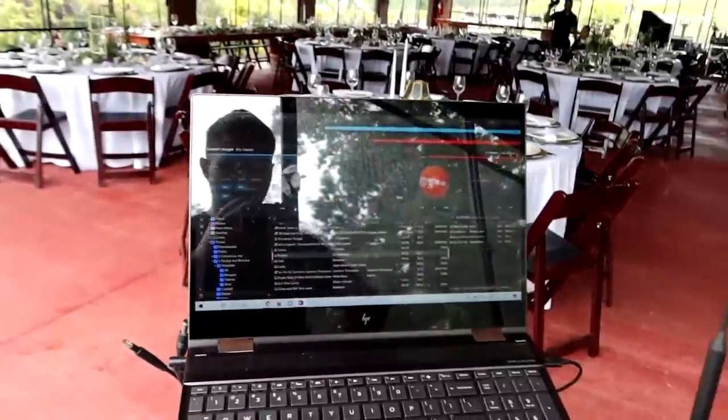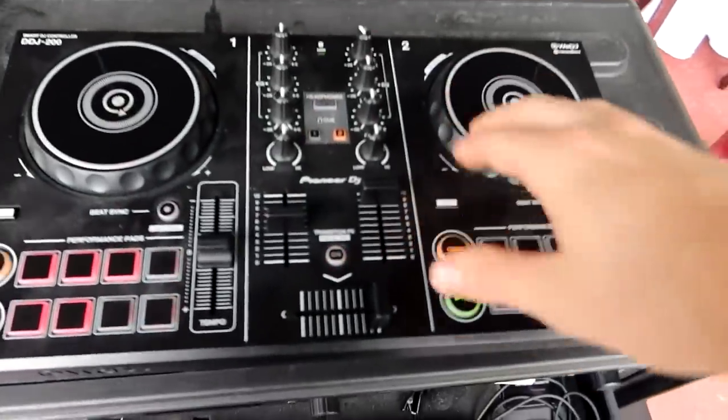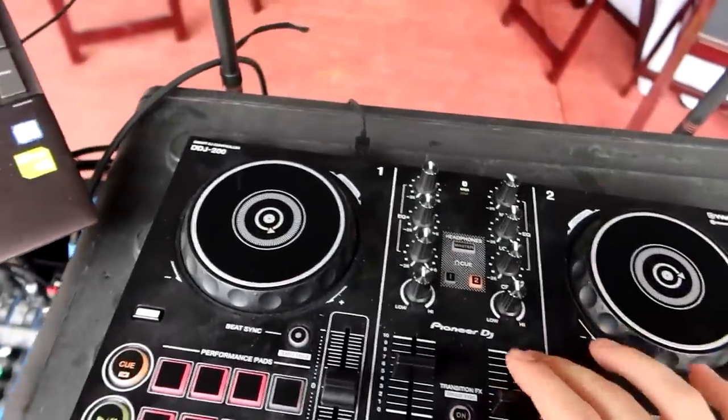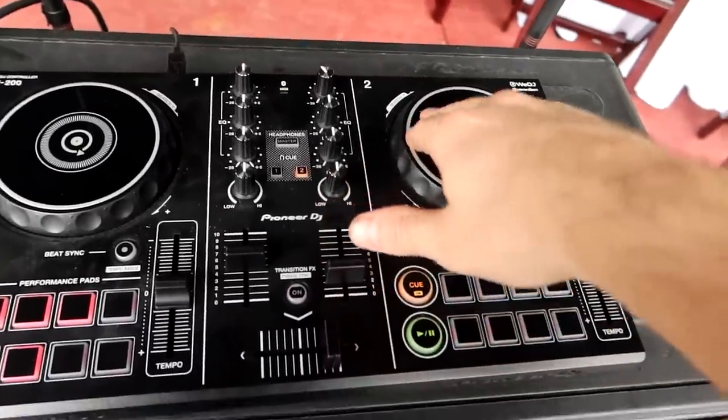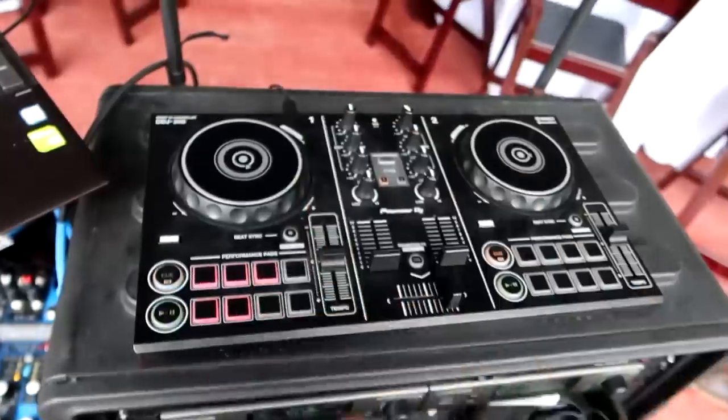Now, normally for something like this, I would just use auto mix for dinner, but since we're doing introductions, we're gonna use this little mixer right here, which is kind of cool because we can control all the volumes, everything, hot cue points, all that. Making it a little bit more tactile to do our mixing.